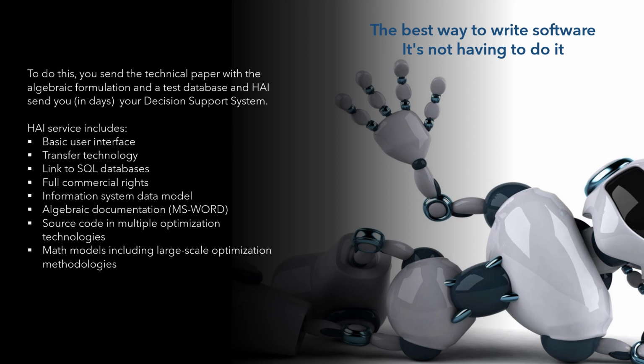Hi service includes basic user interface, transfer technology, link to SQL databases, full commercial rights, information system data model, algebraic documentation in MS Word, source code and multiple optimization technologies, and math models including large-scale optimization methodologies.